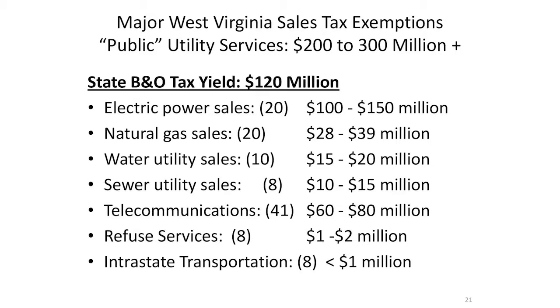We do tax some of these services. We tax electric power under the B&O tax. We tax natural gas under the B&O tax. We tax water utility under the B&O tax. So in effect, we do already impose tax. It's a gross receipts tax, so it's sort of like a vendor sales tax on natural gas sales and water utility sales. Electric power, we do not impose a gross receipts tax, but rather we impose a generation tax on capacity, so that's a little bit of a different structure. But that B&O tax currently yields about $120 million a year.